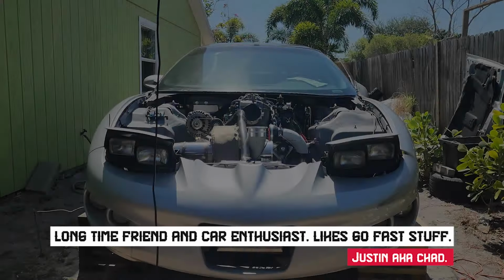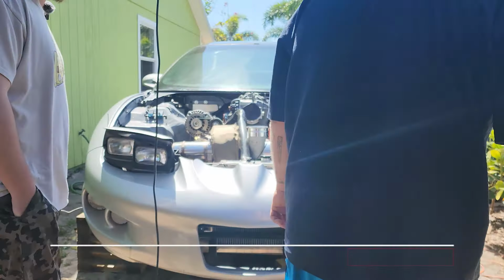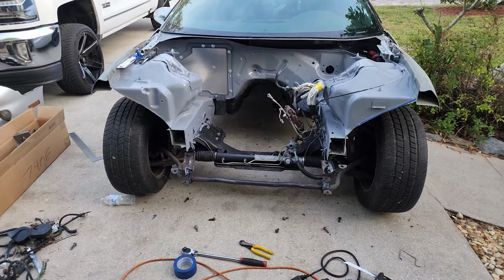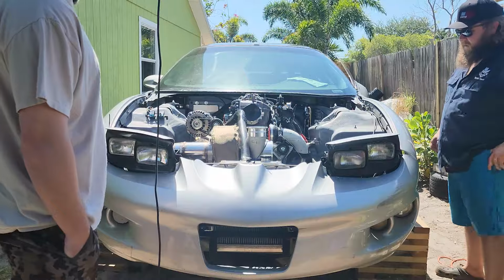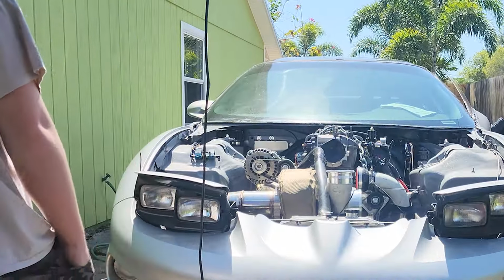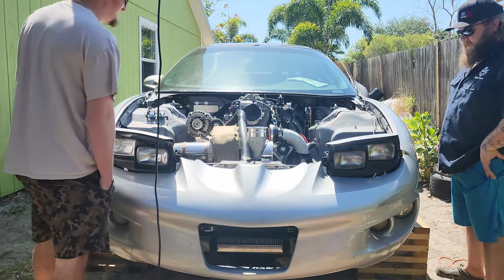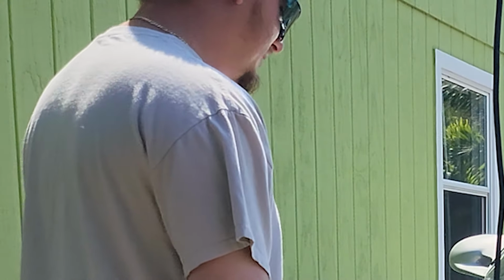All right, man. Tell me what you think. So I should probably start off with the last time I saw this. It didn't have an engine or a front end. No. Or a front clip. No. Or pretty much anything in the front. Yeah, this is all the way from that point to now. Pretty, and there's a lot done. Yeah, she's getting there. Seeing it in person versus video is a whole different thing.